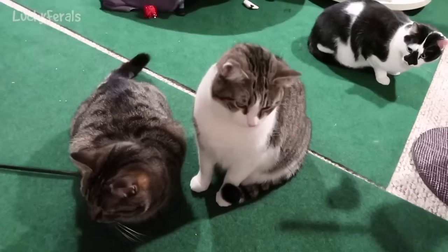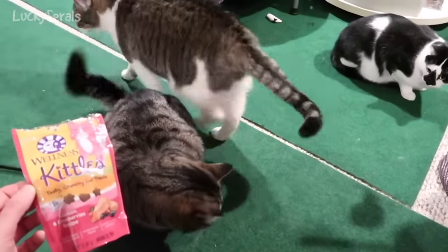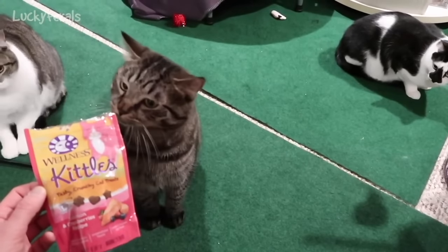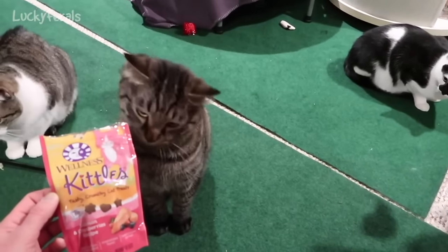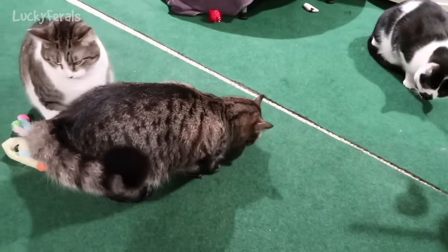These are great. Okay, I am downstairs with the cats. We are getting some treats. We're getting Wellness Kittles, tasty, crunchy cat treats. This is the salmon and cranberries recipe. They're all eating their treats. They each got two.